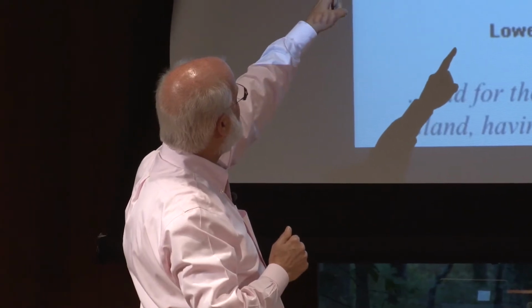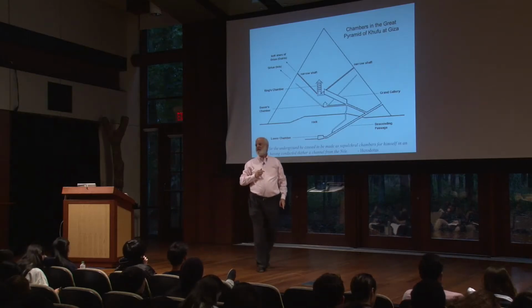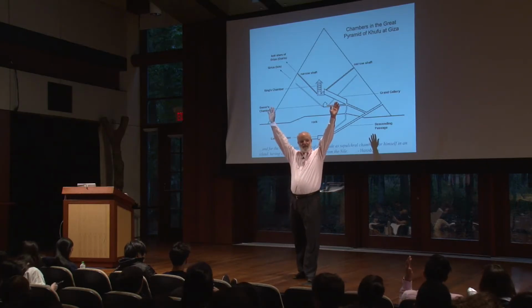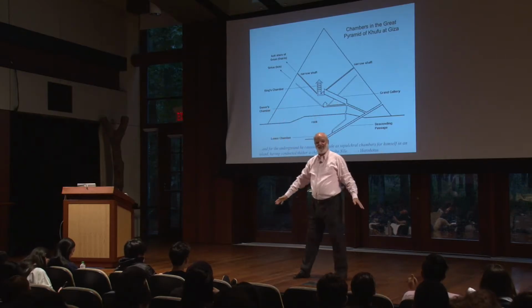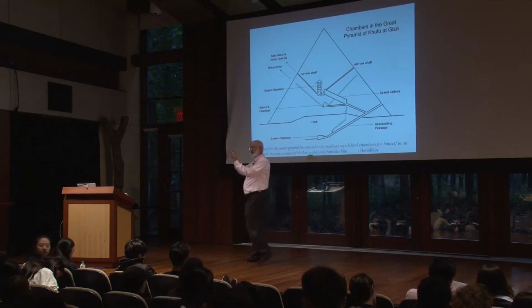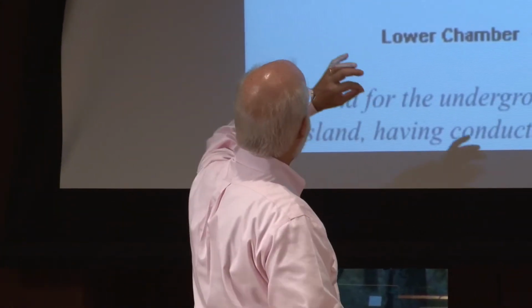The upper one points to the belt stars of Orion. Who knows how to find Orion? Who's seen Orion? Raise your hands. Yeah? Okay. Show your friends. It's the easiest constellation to recognize. We'll show you a picture because of the 3 belt stars right in a row. Okay? So the top shaft points to the belt stars of Orion.